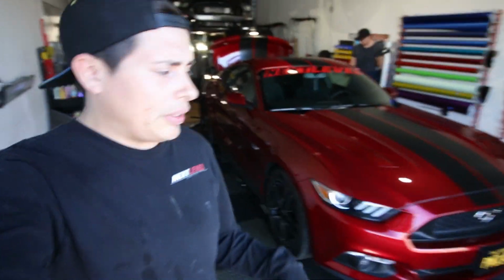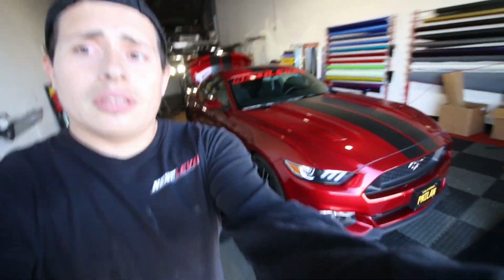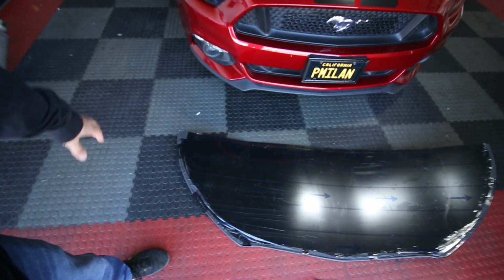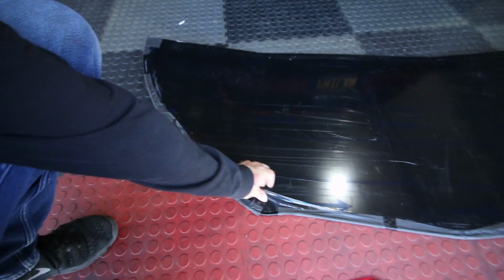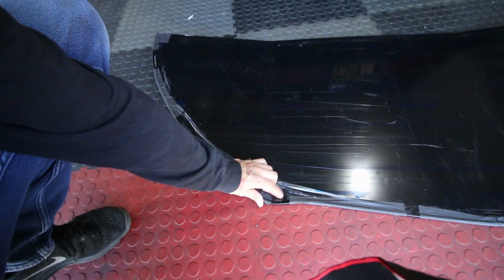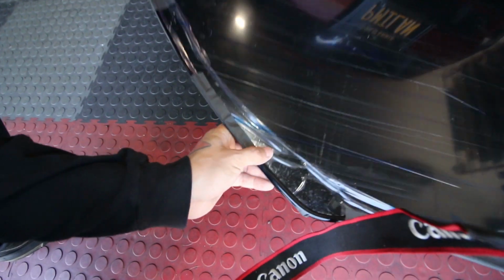So busy day today. We have another customer that just came in for a splitter install. So this splitter, check it out, really nice finish to it. It currently has the protective film on it, but I really like this one because it comes with this little protection on the front of the splitter. As you guys can see right here, it has that little protection on there, and then it also has some little fins that go on the side.